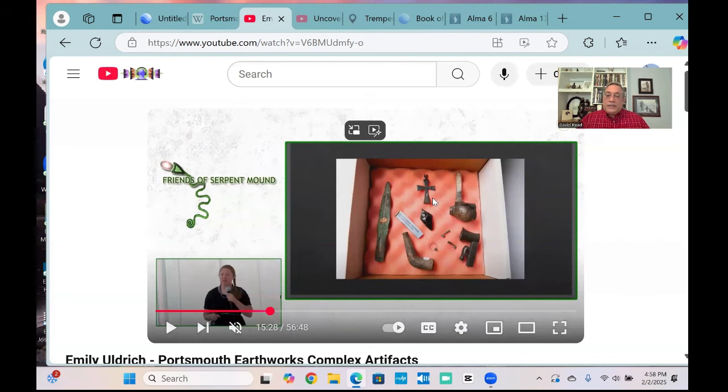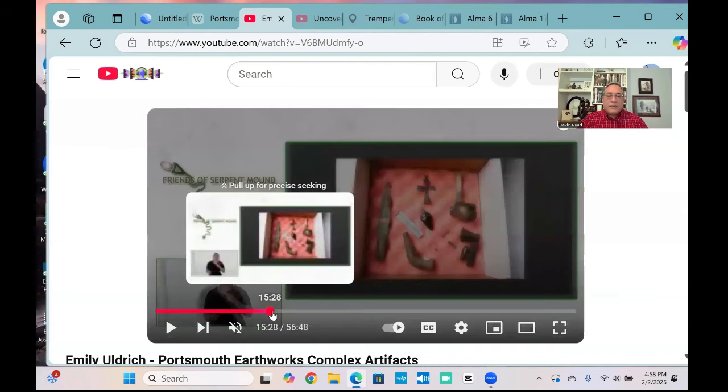It could also be the sign of Tanit, which is a Phoenician symbol. It depends on whether you view that as a cross or whether you view this as more like a woman's figure. But this was found with the Native American sites. There's, I guess, some question as to whether that is authentic and Native American, but this is one of the objects that was found there. Okay, we'll skip through.